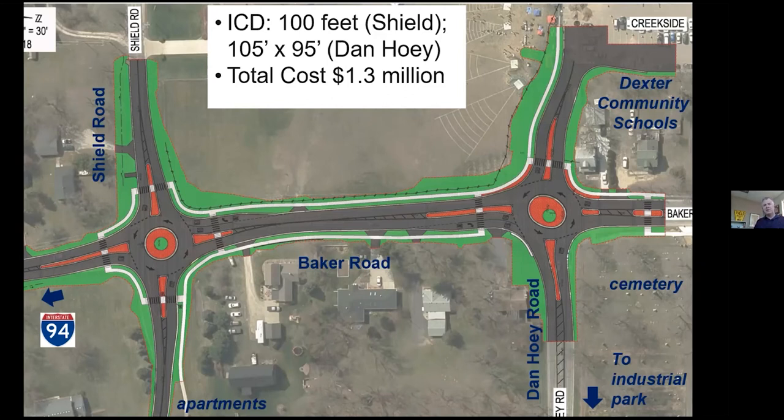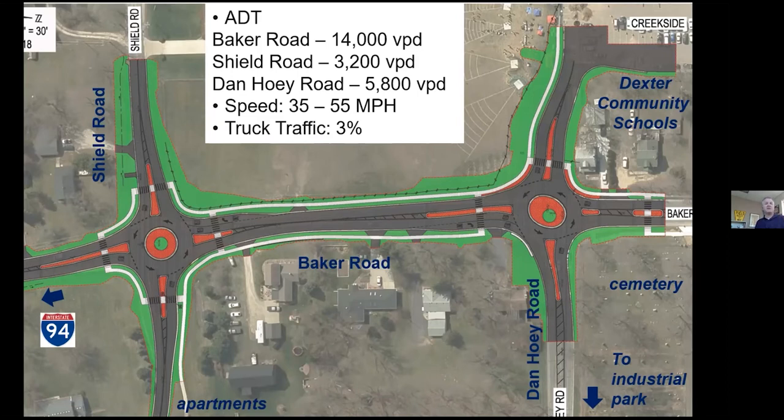$1.3 million. So ultimately, you break that up, that's $650 per intersection back in 2018 dollars. So again, really stretching our dollar as much as we can to do more with what we have available to us. So here's those statistics I was talking about.